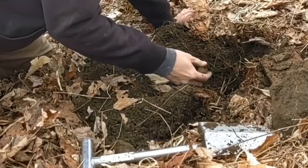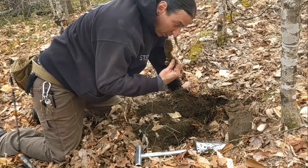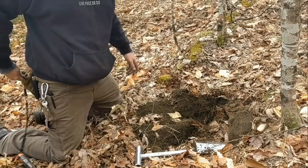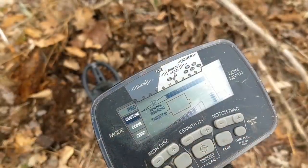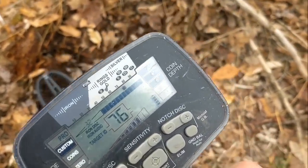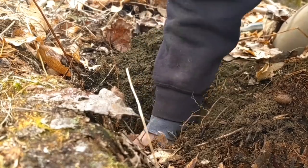Oh, no. Another pork chop, right on the side of the house. What are these people doing? I got a little bit more confidence in this one. I don't think it's an oxen chute.